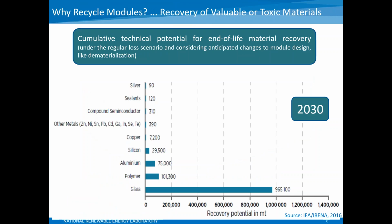So why should we recycle modules? It's because we can recover valuable or toxic materials. This is a report published in 2016 that I led, where you saw the global projection of end-of-life PV modules. What can we recover from them? And this is a technical potential.